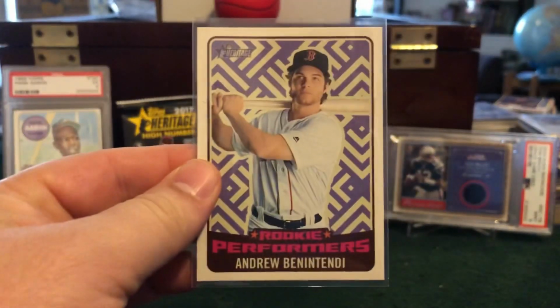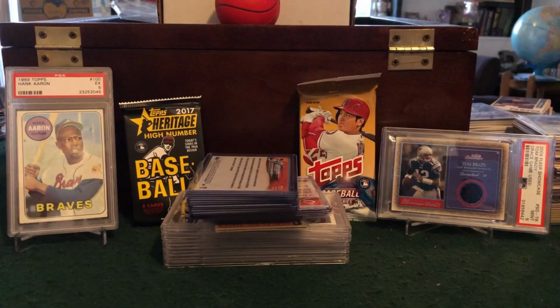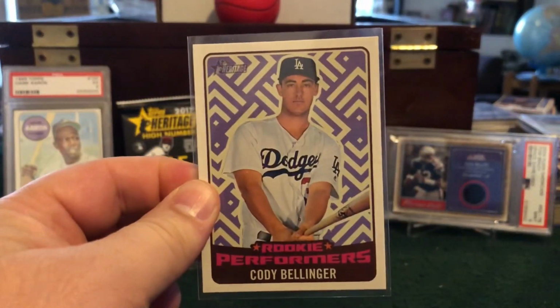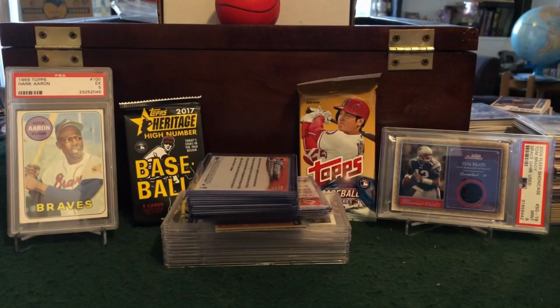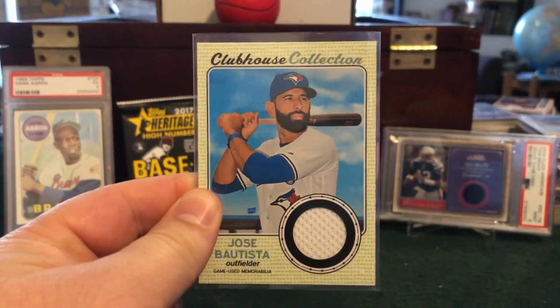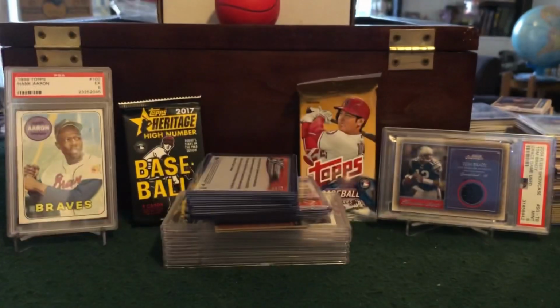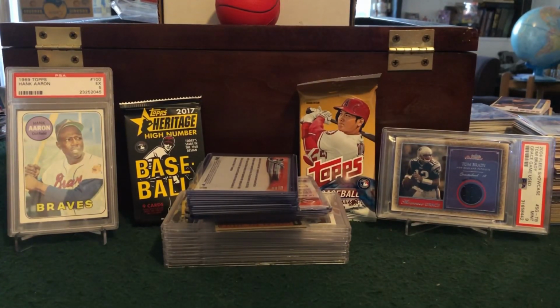We got this Rookie Performers, Andrew Benintendi. Rookie Performers, Cody Bellinger. I also got a base Cody Bellinger too. One of these might be going off to PSA for grading. And this was my hit from the box, this relic from Jose Bautista, the Clubhouse Collection. So it was a fairly disappointing box all in all, but still a fun rip, and I really got it at a good price. I think I only paid like 50 bucks for that one.